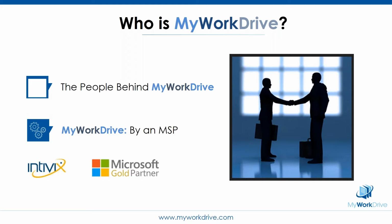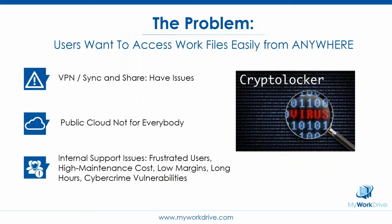Who is MyWorkDrive? As Dan mentioned earlier, the genesis of MyWorkDrive came from years of direct experience supporting, but mainly listening, I think, to the Intivix client base. So many companies have a heavy infrastructure footprint and are looking for ways to reduce the costs of supporting their end users while still providing an intuitive, cloud-like experience, which is what MyWorkDrive is going to be able to provide.